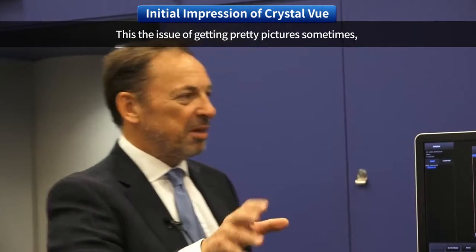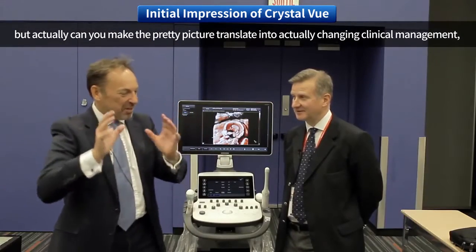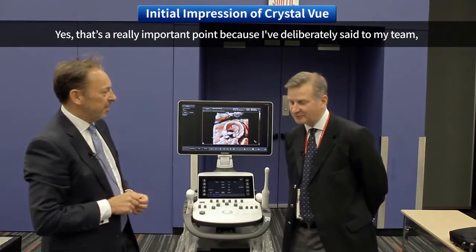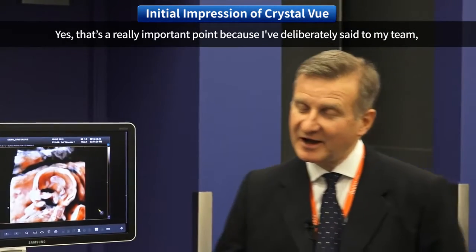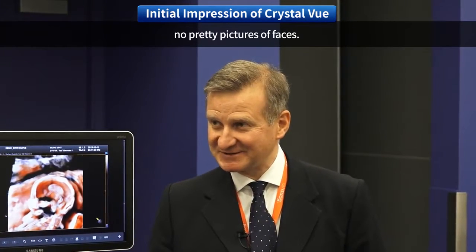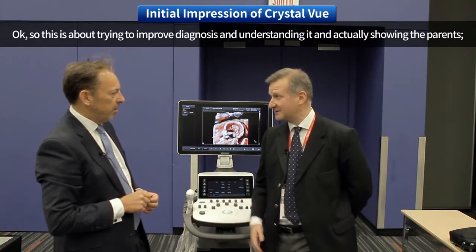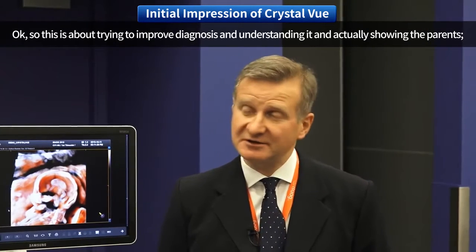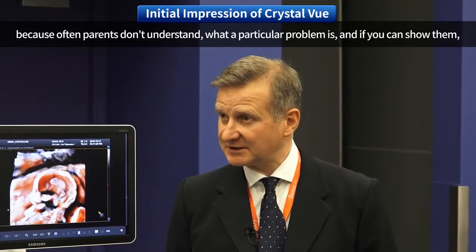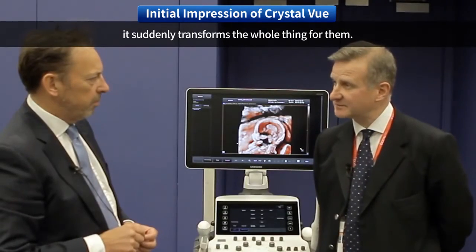It's this issue of getting pretty pictures sometimes, but actually, can you make the pretty picture translate into changing clinical management? It's always a problem, isn't it? That's a really important point, because I've deliberately said to my team, no pretty pictures of faces. This is about trying to improve diagnosis and understanding, and actually showing the parents, because often parents don't understand what a particular problem is. And if you can show them, it suddenly transforms the whole thing for them.